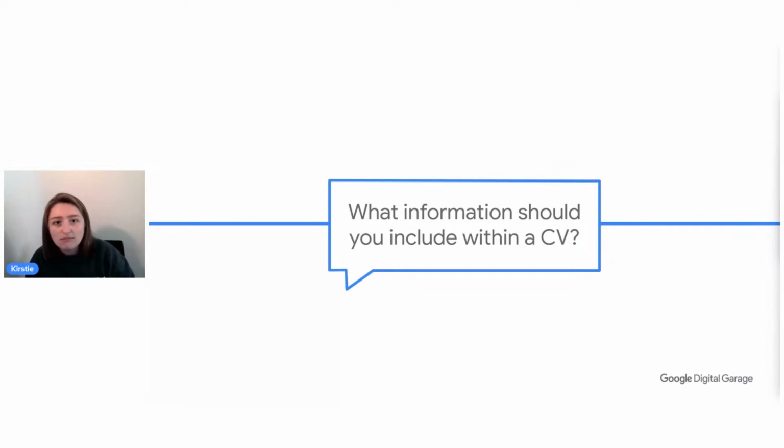We need our name, of course, and potentially at the top, we could have some other information, contact details, a LinkedIn profile. So what else could we have as we move down that page? So we've got our name, contact details. What else could we have?